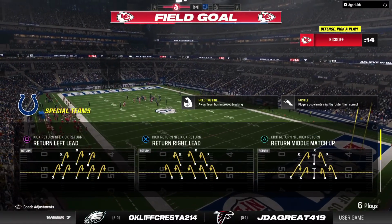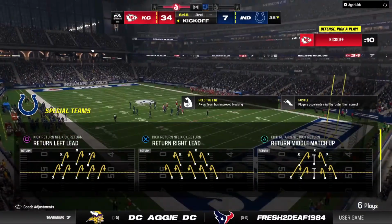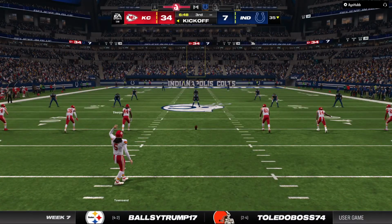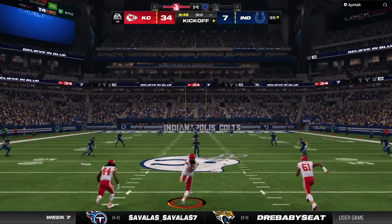So tack on 3 more, though it's just a rare drive where they did not find the end zone. Yeah, you're right about that, partner, but at this point, I don't think you're too concerned about that. You just want to possess the football for a while and drain the clock. If you can get 3 out of it, that's great too.